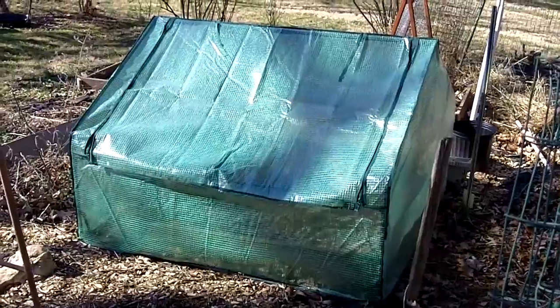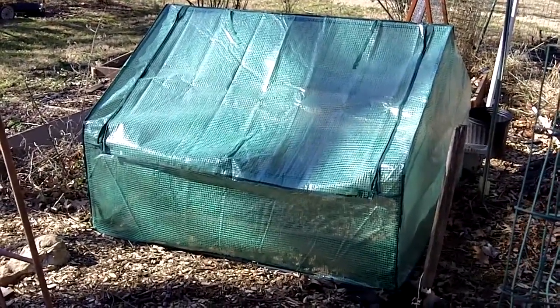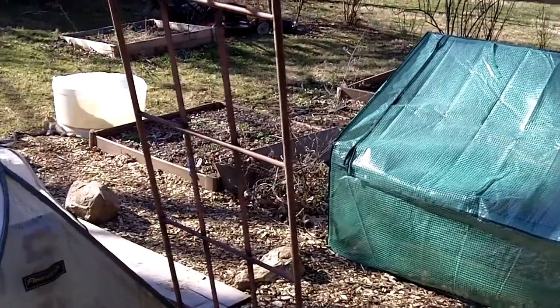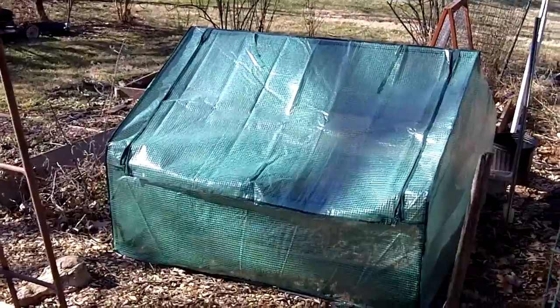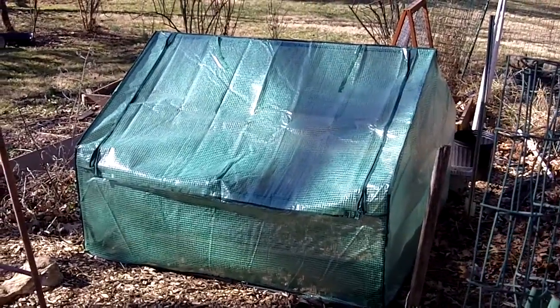I set up a garden line row cover over part of one of my beds. I have a second one I'm going to be installing over here a little bit later, but probably not today. We want to be able to get an early start on the growing season this year.